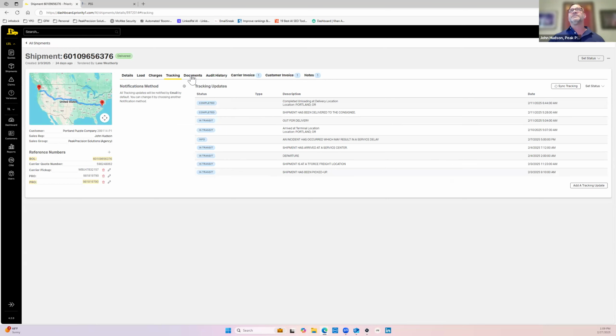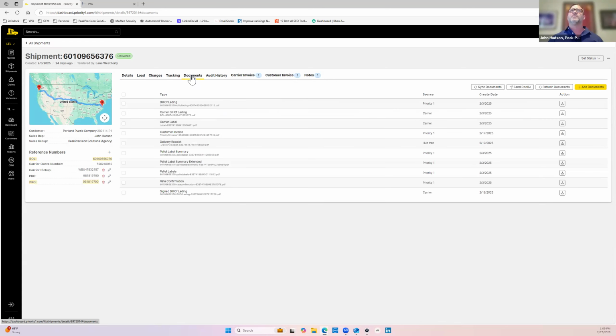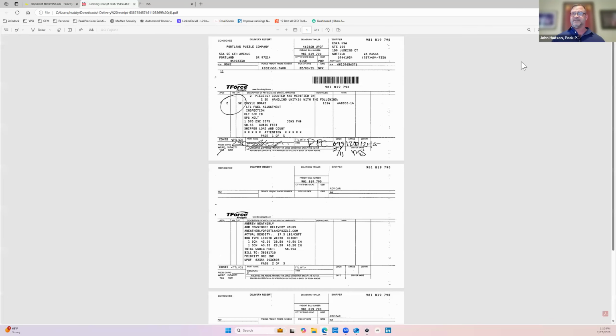And then there's also all the documentation going to be domiciled in this system. So for example, let's say your customer says, well, I don't show record of ever getting that shipment. Well, you can go in here and say, well, here's the signed delivery receipt right here. You could download it. It'll pull up your signed delivery receipt. So all your information, your bills of lading, your POs, anything you want to put in here will all be domiciled in this system across all the carriers. So think of it as a one-stop shop for LTL shipping.